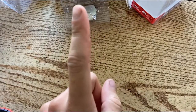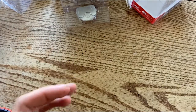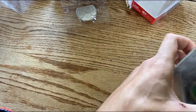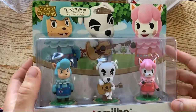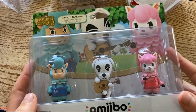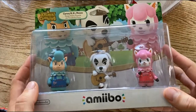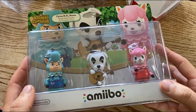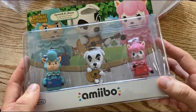We have one more surprise, or I guess technically 3 more surprises. We got the man, the myth, the legend, KK Slider, Cyrus, and Reese. I'm getting very, very close to having all of the Animal Crossing amiibos just because they are so cheap, and these guys were no exception. I think I got all 3 of these guys for the grand total of $13 on Amazon.